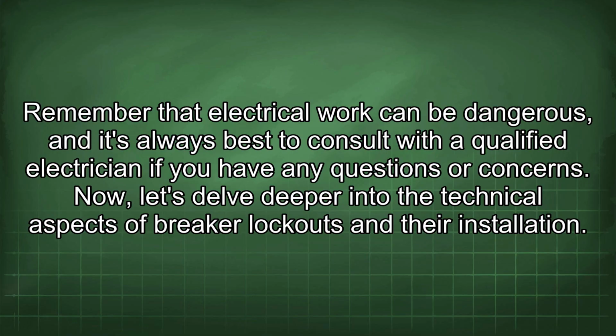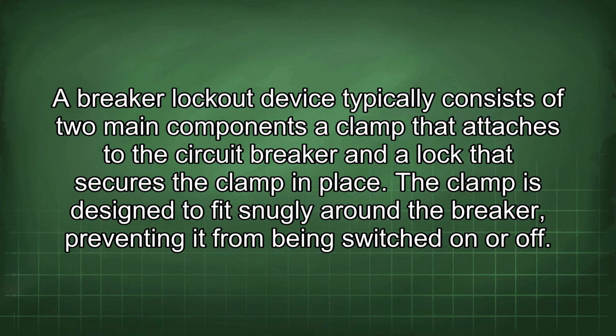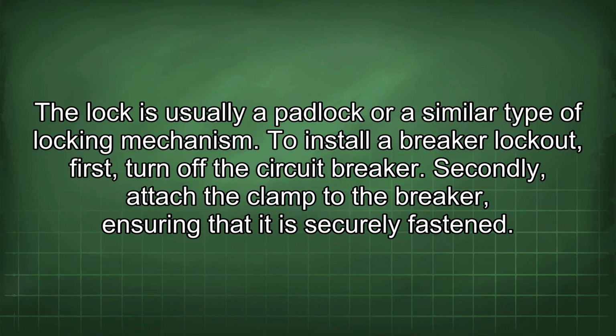Now let's delve deeper into the technical aspects of breaker lockouts and their installation. A breaker lockout device typically consists of two main components: a clamp that attaches to the circuit breaker and a lock that secures the clamp in place. The clamp is designed to fit snugly around the breaker, preventing it from being switched on or off. The lock is usually a padlock or a similar type of locking mechanism.